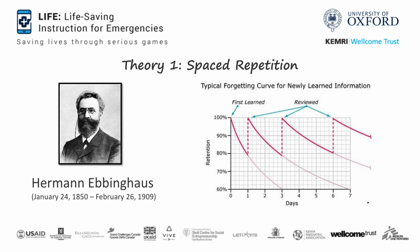And then if you relearn after 6 days, the amount of time you can leave between revisions increases, and eventually you get to the point where your forgetting curve slope is not very steep at all, and you can retain knowledge and only revise every 6 months or a year. So how could we put this into action in a smartphone app?